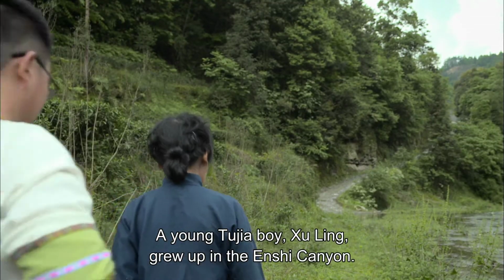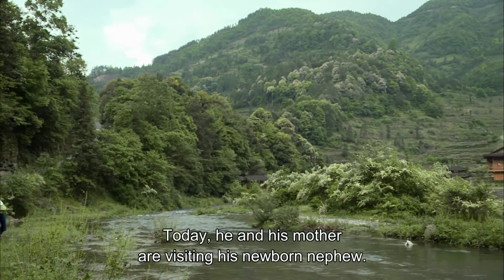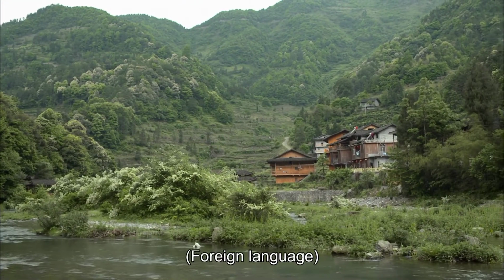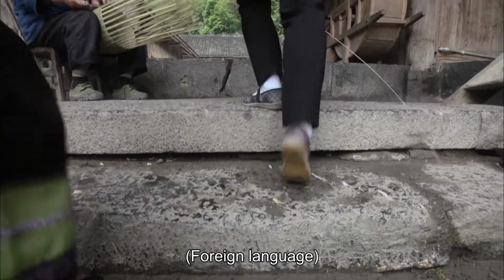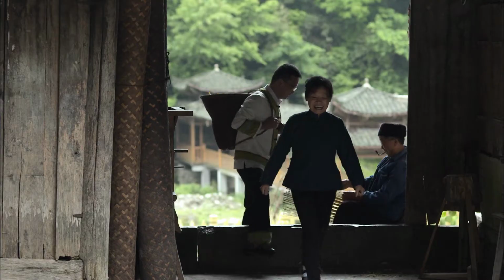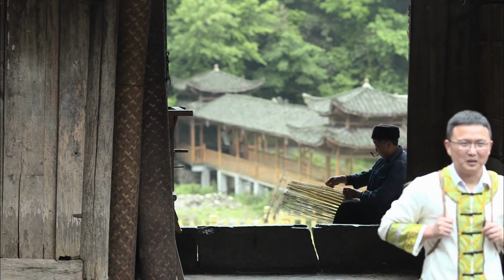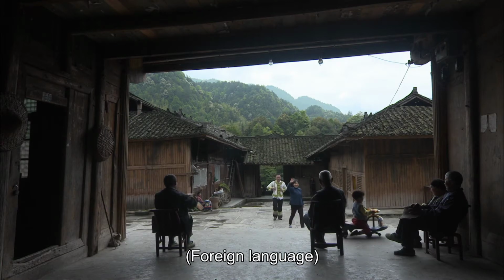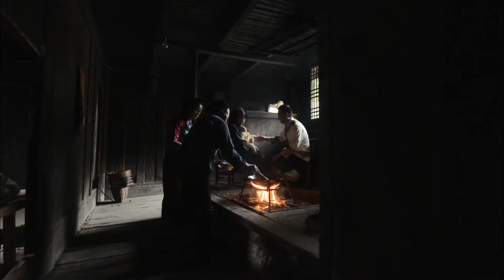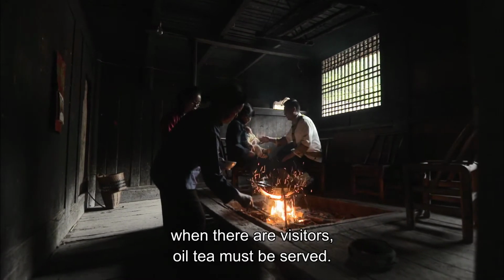A young Tujia boy, Xu Ling, grew up in the Anqi Canyon. Today, he and his mother are visiting his newborn nephew. According to Tujia custom, when there are visitors, oil tea must be served.